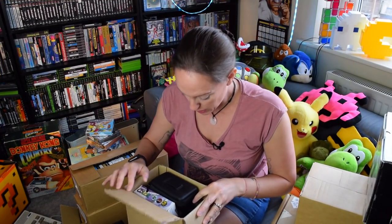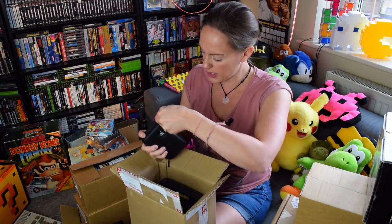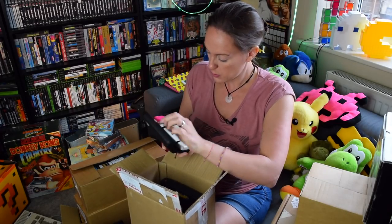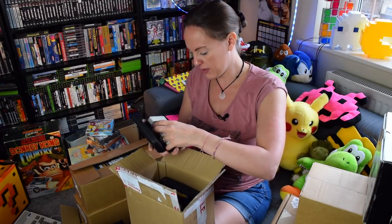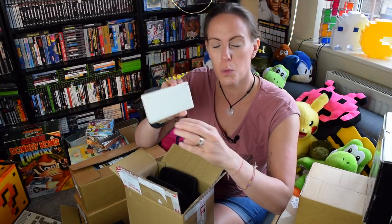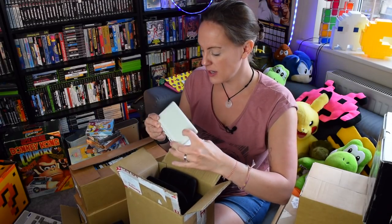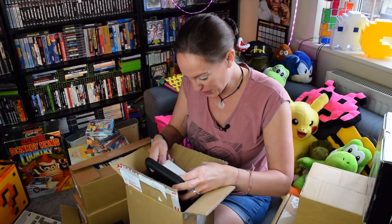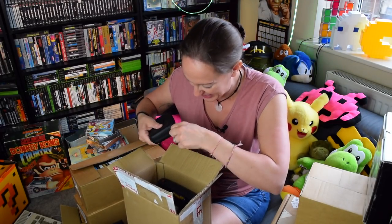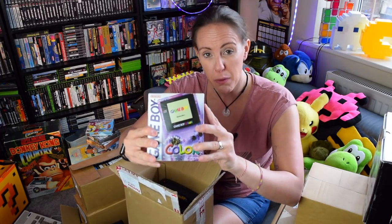There's another box here. Looks like it's got some handheld consoles in. Oof. Alrighty. So we have a Joytech case with a DS Lite in, by the looks of it. That looks amazing. Nice white DS Lite. Great condition. Got a little rumble pack in. Oh, this is so cool. I'm so happy. We have a Game Boy Color box. I don't own a boxed one.